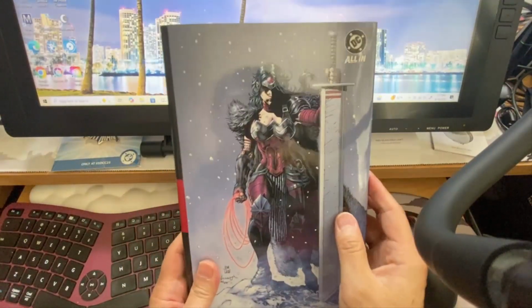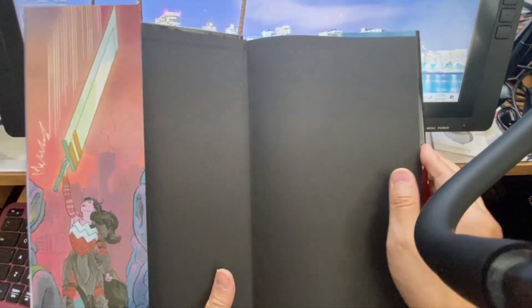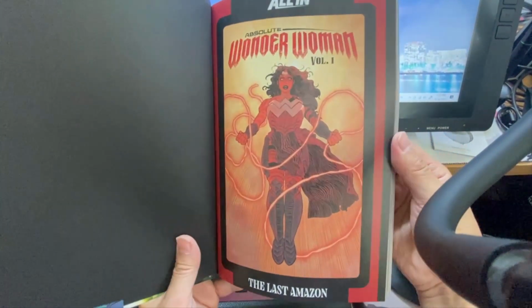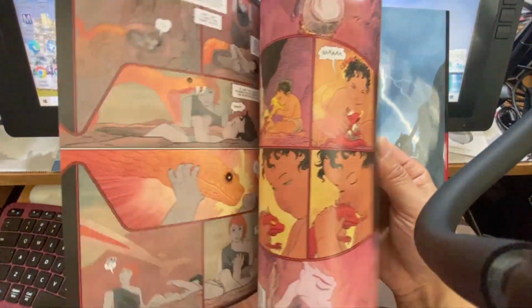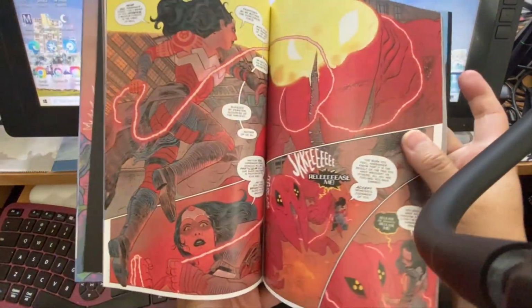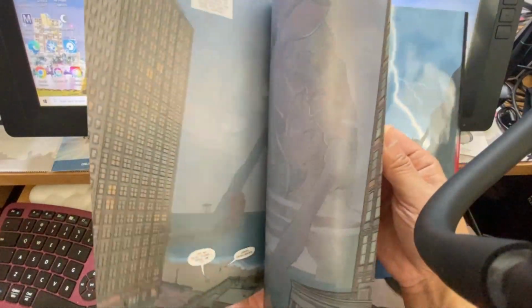Finally, we have Absolute Wonder Woman. She's a badass in this. I really dig this. The artwork is amazing. Comic art has come a long way. Look at that. So cool. She has her lasso.